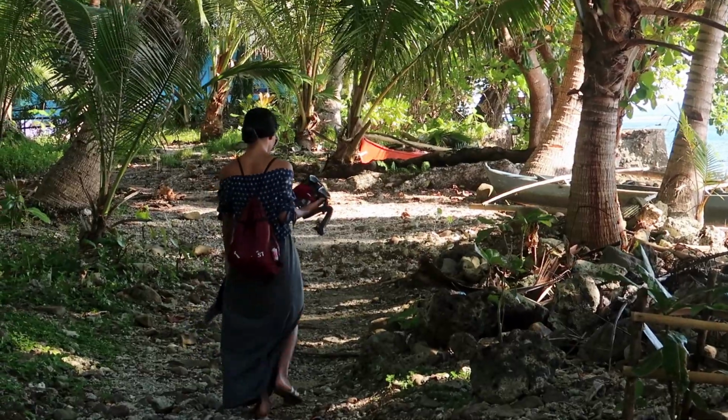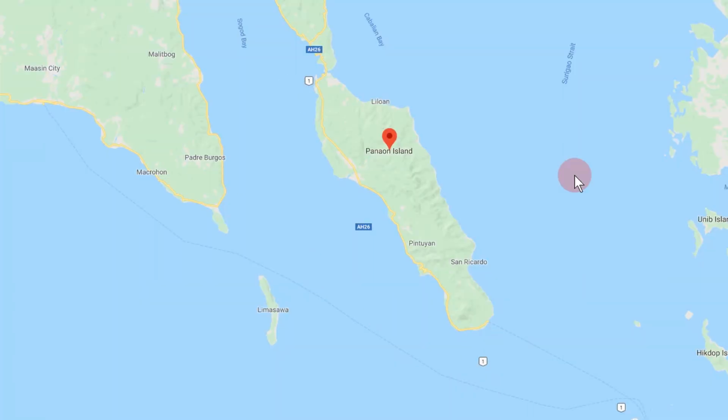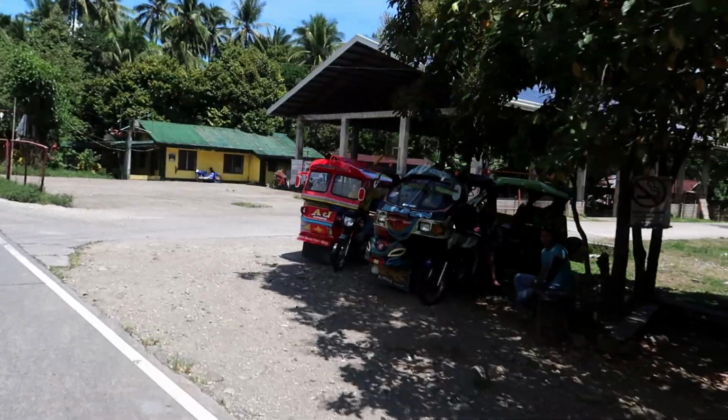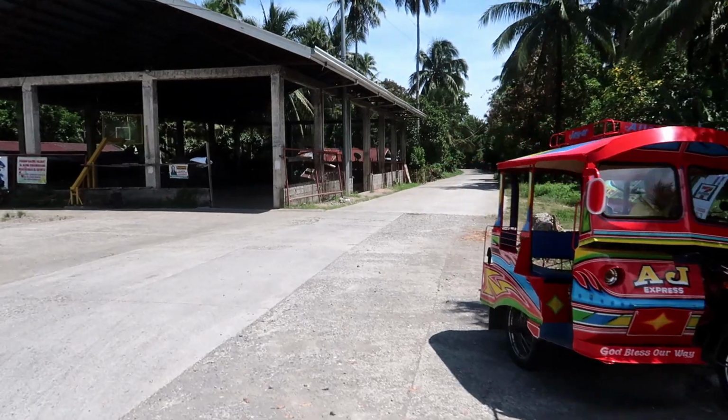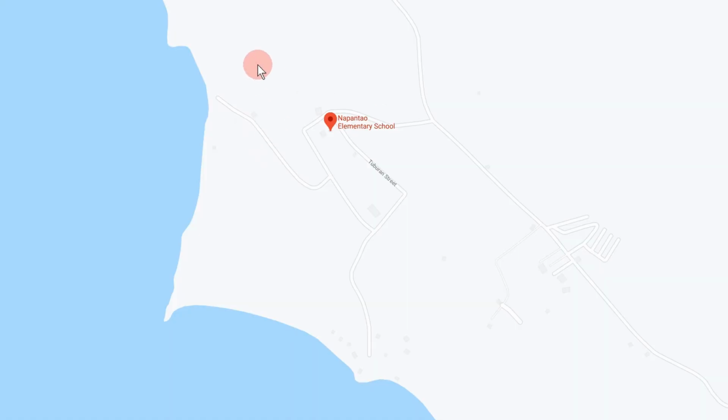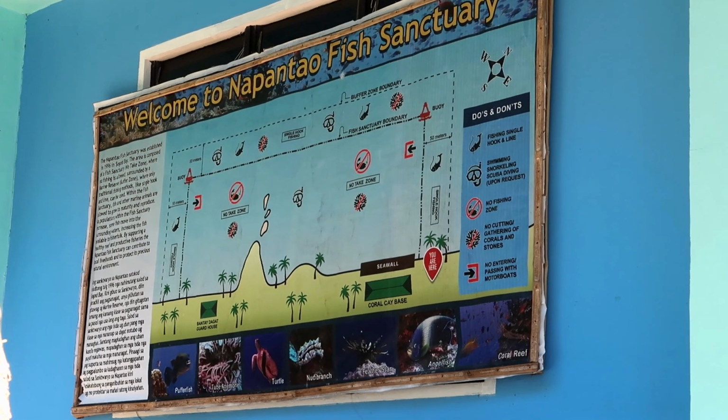Still staying in Liloan, now it's time to explore Panaon Island itself. Our first stop is Napantao Marine Sanctuary. The best way to find this is to use Google Maps to track down Napantao Elementary School in San Francisco. From there, you can follow the road all the way down to the ocean. Ask the locals to point the way. When you reach the ocean, you'll see a building on your left, which is technically Napantao Marine Sanctuary.